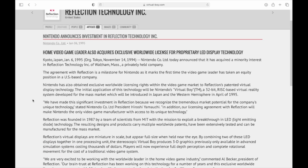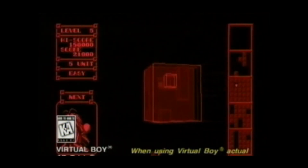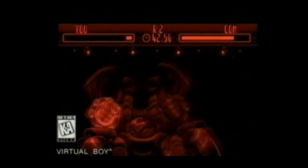So in the mid-1980s, there was a company called Reflection Technology. They had developed a red LED display that could be used to create 3D images. It projected a 3D image using red LCD display tech. At the time, the word virtual reality had become a big buzzword and was very exciting. The Virtual Boy spent 4 years in development. Even so, the unit was rushed to market in an unfinished state.